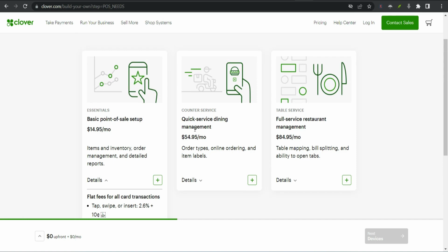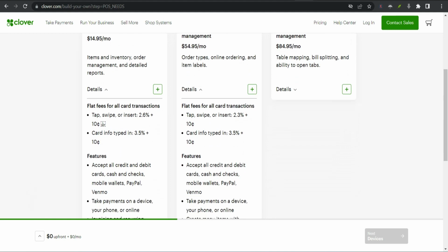On this quick serving service dining management, this costs $54.95 per month, which is almost $55, and this is what this actually includes.